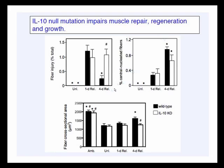Similarly, central nucleation, an indicator of regeneration, is somewhat attenuated in the IL-10 null mutants. And then, maybe even more importantly, the effects on growth, where we see identical rates of atrophy during unloading for the wild type and the IL-10 knockout. Between resuming reloading and 4 days of reloading, we see continual growth in fiber size in the wild type that's completely prevented by null mutation of IL-10. So this suggests that the IL-10 switch to the M2 macrophage is a key factor in driving, in at least this model, muscle repair and regeneration.